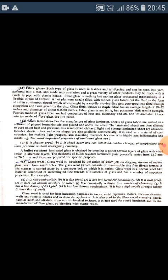Glass wool is used for heat insulation purposes in ovens, motors, vacuum cleaners, roofs of houses, and in domestic appliances. It is also used in the filtration of corrosive liquids, acids, and alkalis because it is chemically resistant. It is also used for the manufacture of fiberglass by blending with plastic resins.